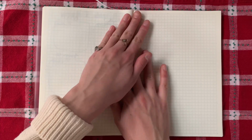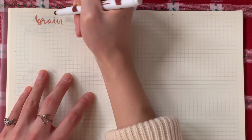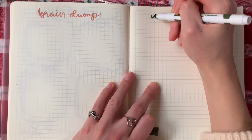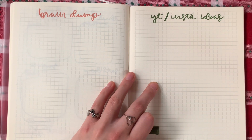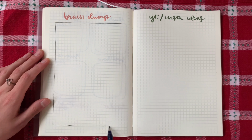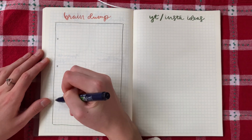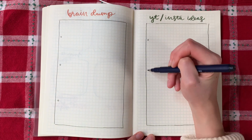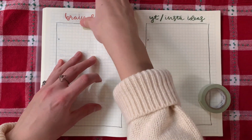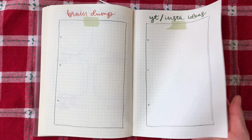The next section is my brain dump section. I'll basically just write down anything that's spontaneously on my mind, and weirdly enough, writing things down relieves a lot of stress. I'll use the second page as a brainstorming page for YouTube and Instagram content. Some of my best ideas come at the most random times, so if I have an idea, I'll be sure to write it down.